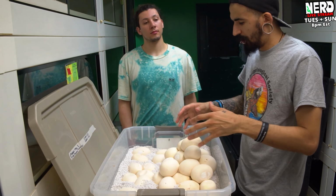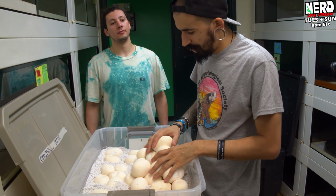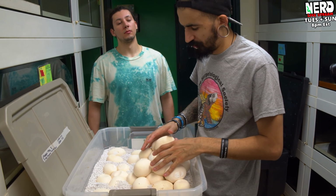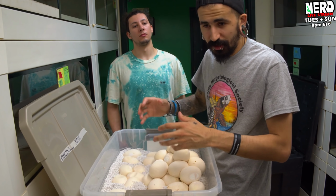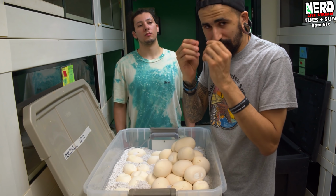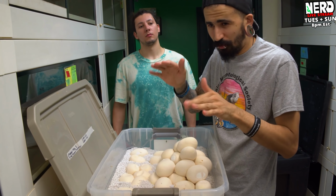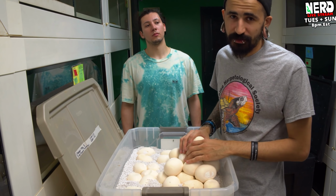And the mom will actually, you saw how when I was touching her, how she would quiver her body. The female reticulated pythons and a lot of pythons, what they'll do is if the temperature of the eggs start to drop, the mother will tense her muscles and twitch, and that will generate a little bit of heat to help give them like a 1 to 2 degree temperature change and bump up that temperature if it starts to get too cold.